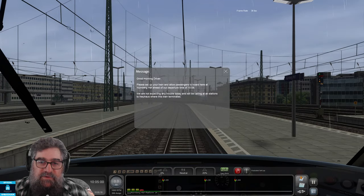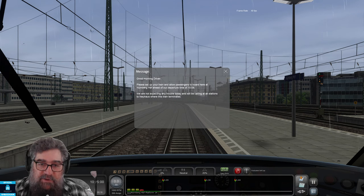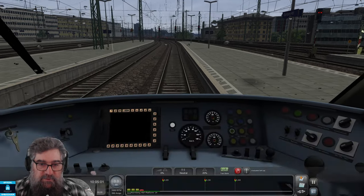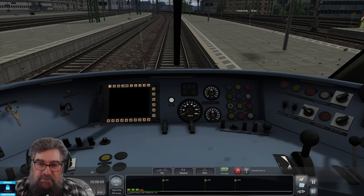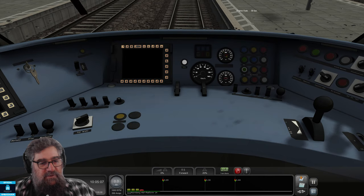Good morning, driver. Please set up your train and allow the passengers to board here at Nürnberg HBF, otherwise known as Nuremberg, ahead of our departure time of 10:08. We are not expecting any trouble today, and we'll be calling at all stations to Neuhaus, where this train terminates.